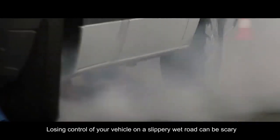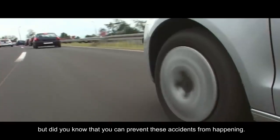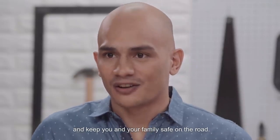Losing control of your vehicle on a slippery, wet road can be scary. But did you know that you can prevent these accidents from happening? Let's talk about Bosch's anti-lock braking system and electronic stability program and keep you and your family safe on the road.